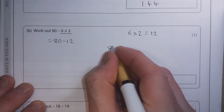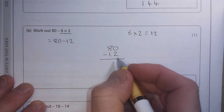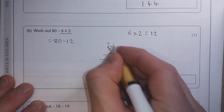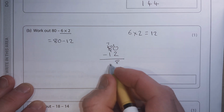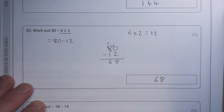Now we can do this as a column. 80 minus 12. We can't take 2 away from 0, so we reduce the 8 by 1, and we make this 10. Now 10 minus 2 is 8. 7 minus 1 is 6. So we've got 68.